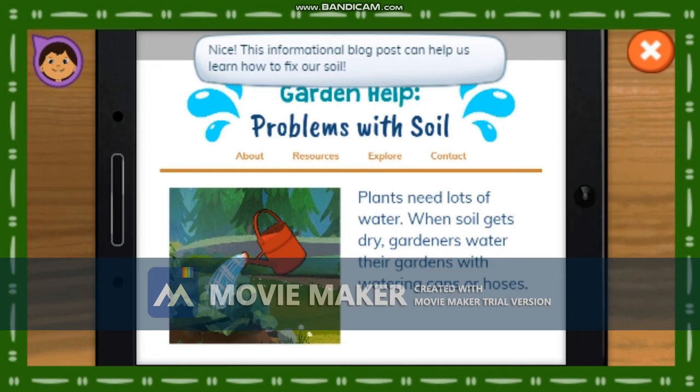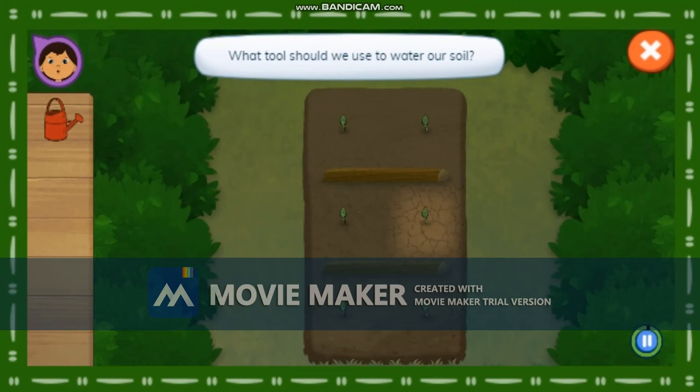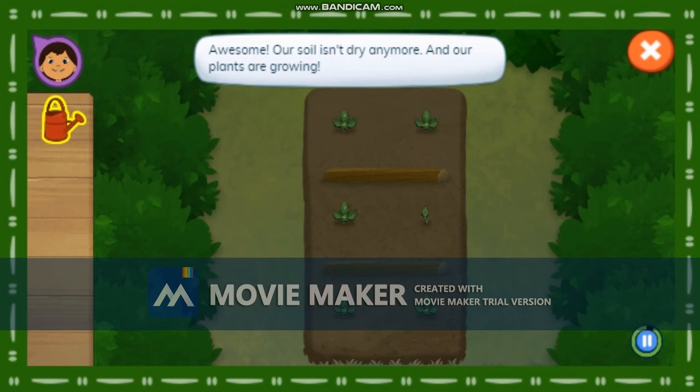Plants need lots of water. When soil gets dry, gardeners water their gardens with watering cans or hoses. What tools should we use to water our soil? Tap the soil to add water. Awesome! Our soil isn't dry anymore, and our plants are growing.